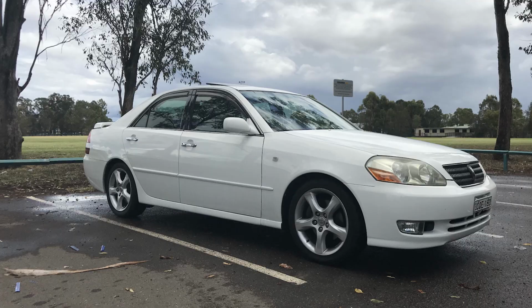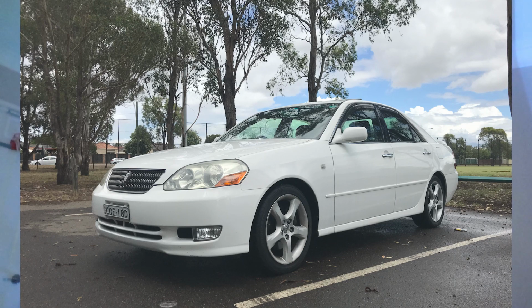I was looking for a daily to just run around in, and bro, car sales had a JZX110 Mark II, and this is back when the Mark II 110 was not really a popular shape. People just like, it's just the ugly version of the Chaser, whatever. But this one really caught my eye, because it was a sunroof model. It had black leather seats, it was automatic, and it was a JZ, and it had like 98,000 Ks on it, something ridiculous. And it was up for like 10 grand, 11 grand.